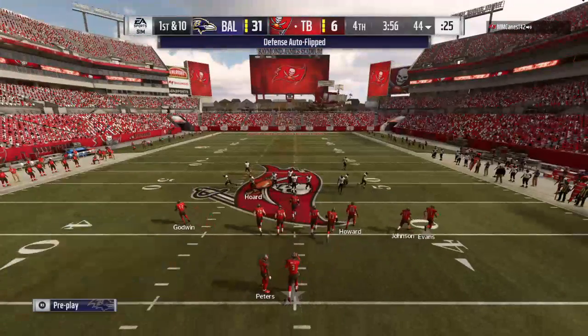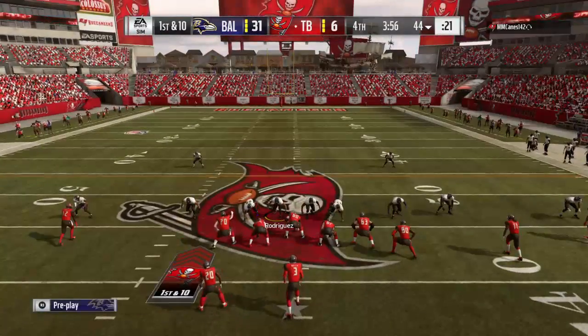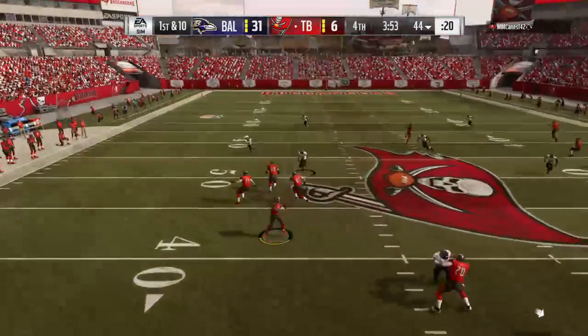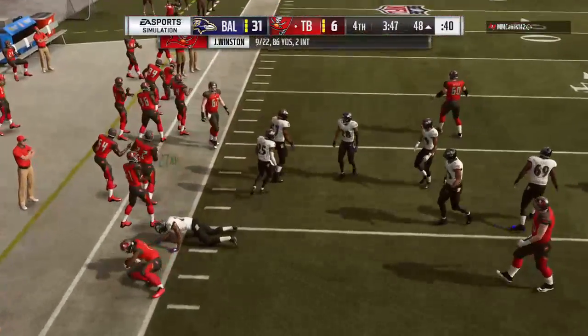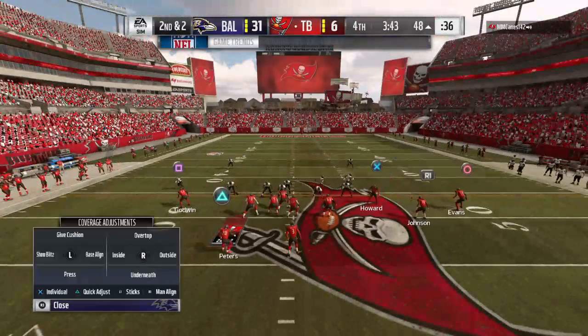Winston and the Bucs take over now, 1st and 10 at their own 44. Try to shake off the interception. He'll look to throw. Now they set up the screen. That's complete, and he'll be brought down at the 48-yard line. A good pickup there on 1st as a screen pass gets him 8.